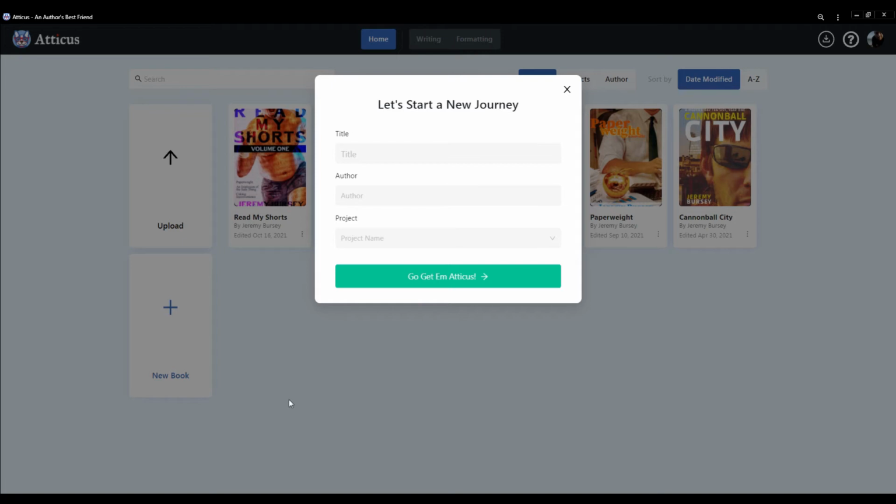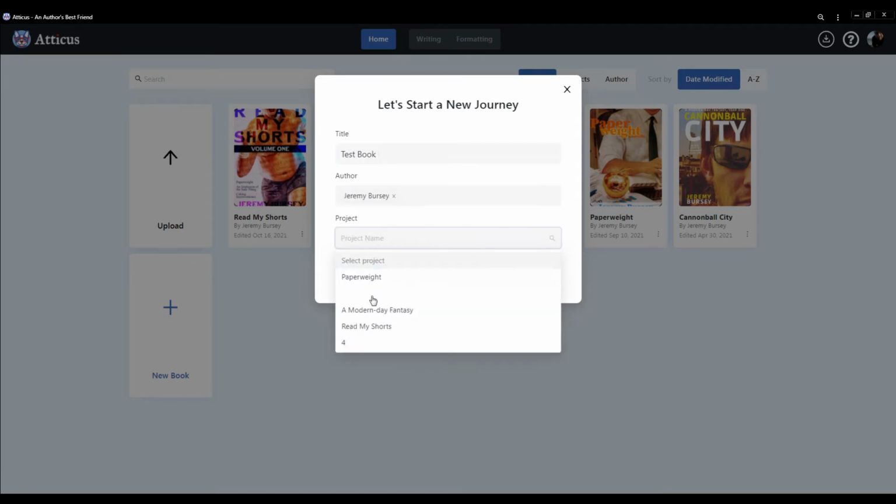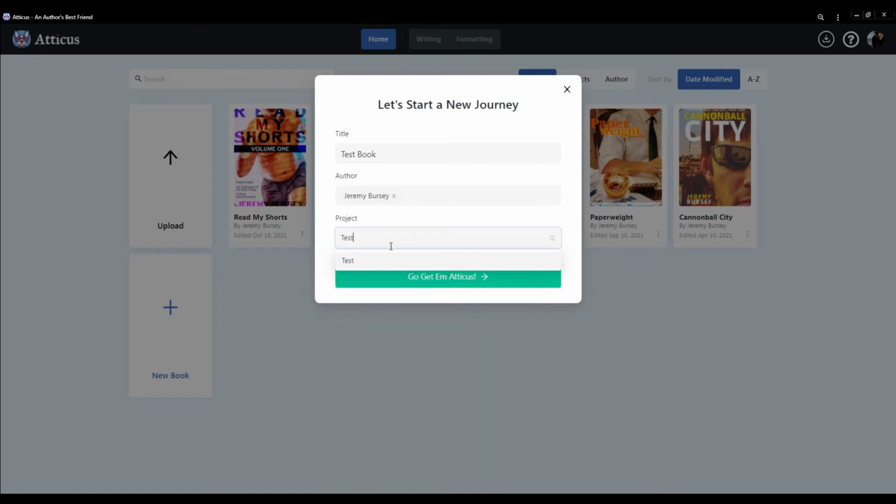So if you're uploading a book, you would have done what I did and put the docx in there, and then it would just read the whole thing. But we actually are trying to start a new one, so this is a test book. Author is me, okay, and then the test project.